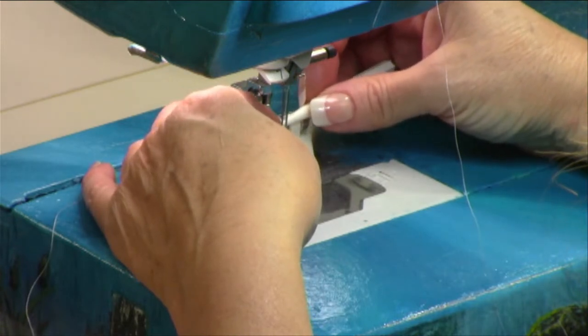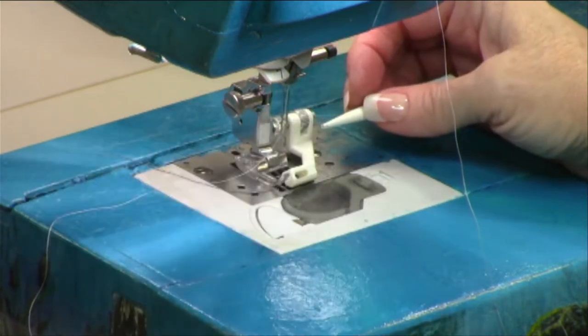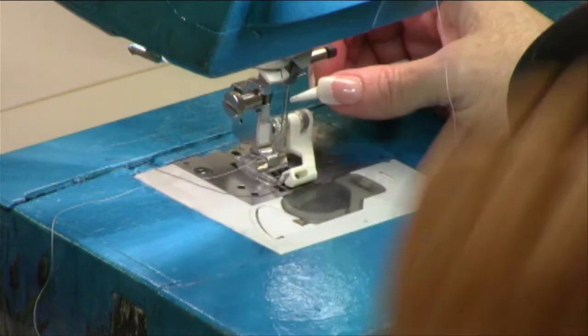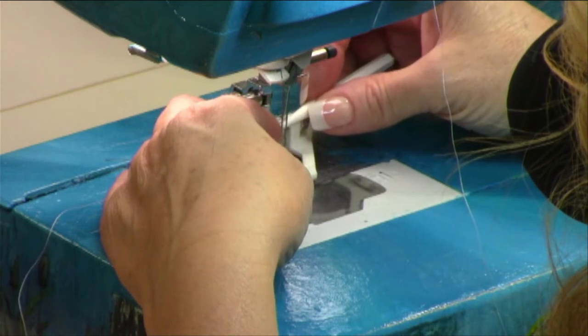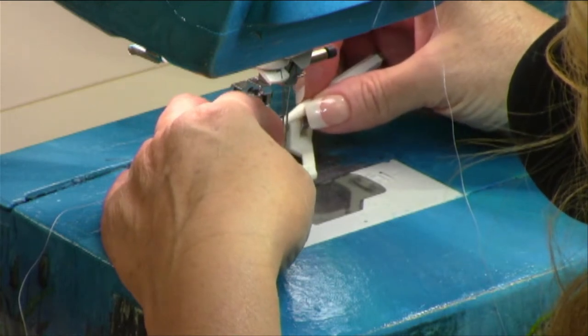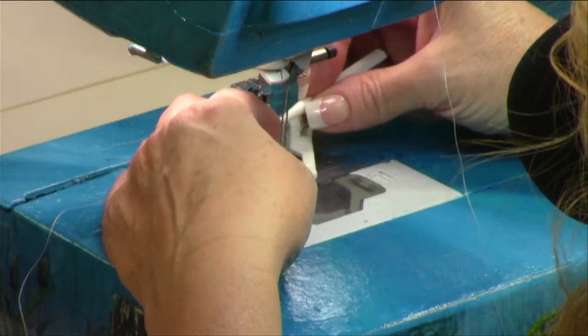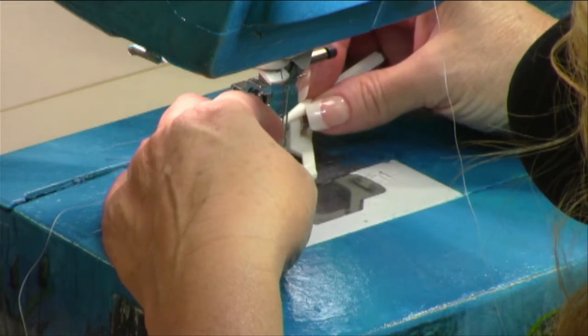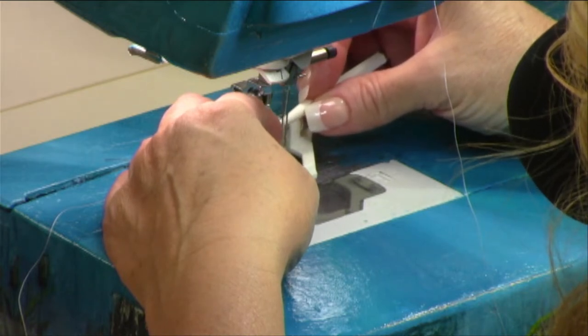This was the only reason I was hesitant to teach this, because of my eyesight. Get a little closer. Oh, I bent that. That's why it's not as easy as it was. Come on, Claire. Oh my goodness.